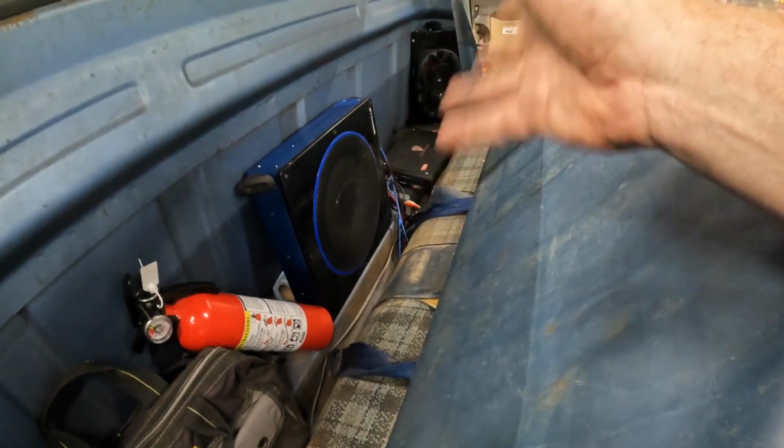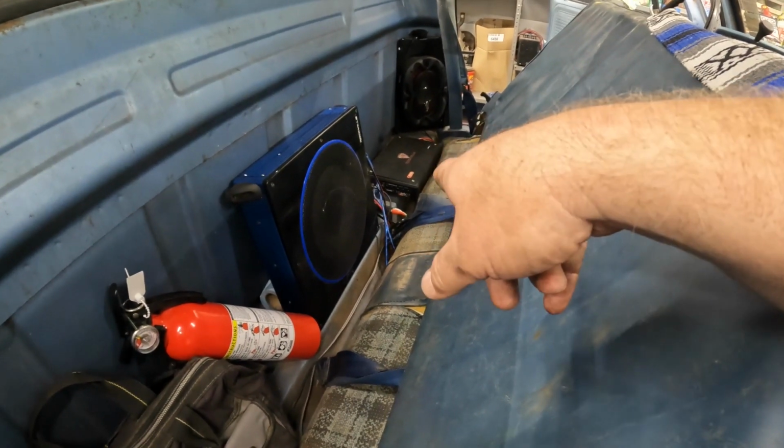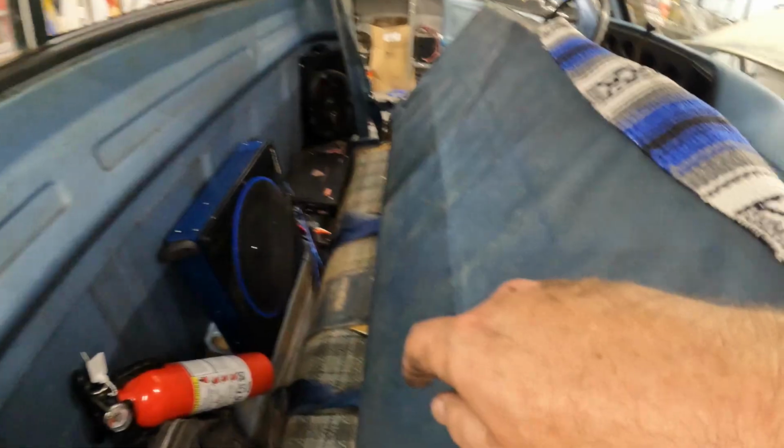And then somewhere in here, I'm not sure where, I think it fell up underneath the seat, there's a Bluetooth adapter that everything runs off of. So whenever I get into the truck, my phone hooks up to it, and then I can listen to tunes. It gets nice and loud. You know, it's good enough. It works.